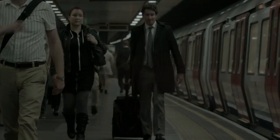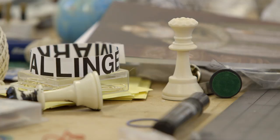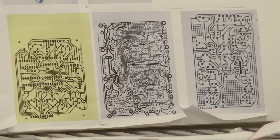The idea of making something for the Underground to celebrate 150 years, I found rather exciting and close to my heart, really. So I've got a thing about transport and being transported in a more imaginative or even spiritual sense.